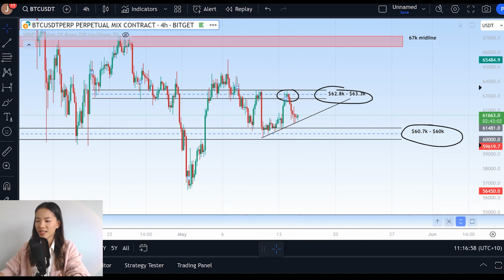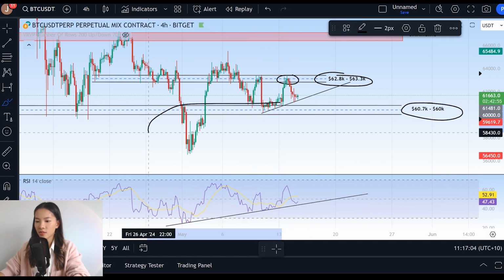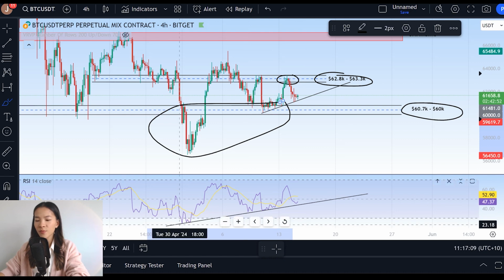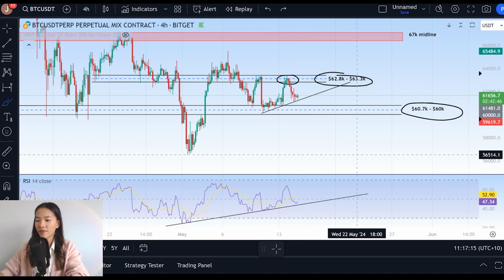And this uptrend has confirmation on the RSI as well. So the RSI is also showing decreasing selling pressure at these levels of resistance over here, at these levels of support over here. So the price is compressing upwards, right? Especially on this short time frame, we can see that that uptrend is very, very strong.